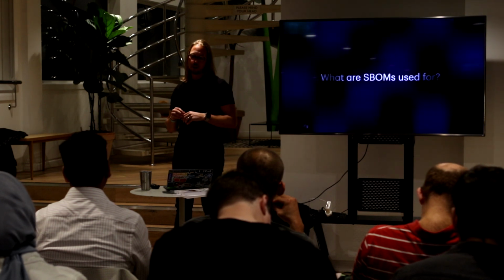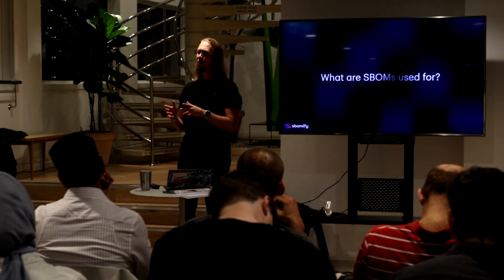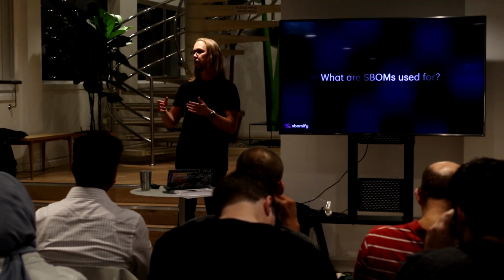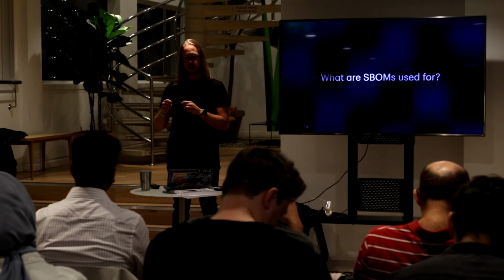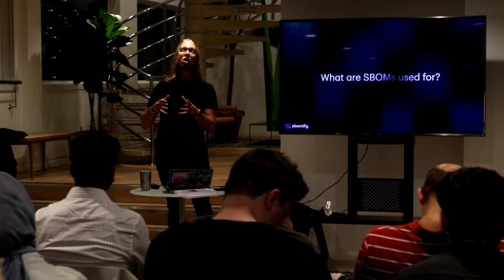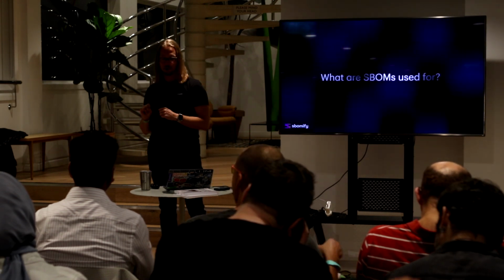The other use case is from a license compliance perspective. A lot of companies out there are very nervous about overly liberal open source. I'm particular about GPL3. It's banned in a lot of larger enterprises. So it's important that the compliance team in these companies know what goes into it. So license is one of the things that you would put into the SBOM.